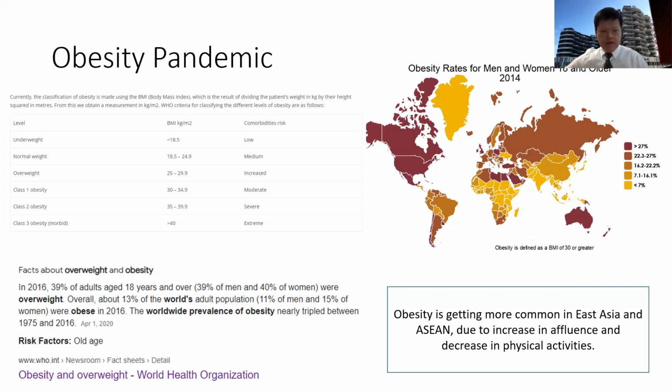In 2016, 39% of adults aged 18 years and over were found to be overweight. And that's about 13% of the world's adult population. The worldwide prevalence of obesity has nearly tripled in the years from 1975 to 2016. Hence, obesity is a common problem and it is getting increasingly important for our population.